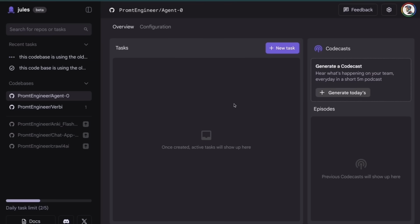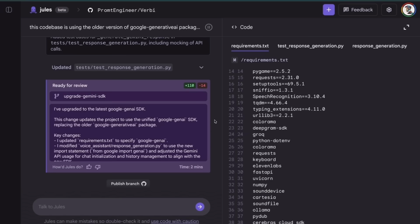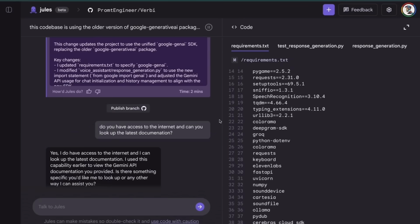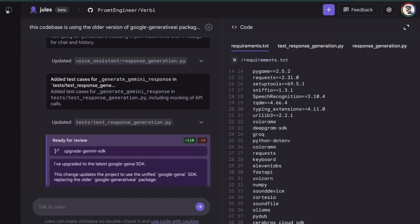Okay, I still have to test this thing a lot more, but it seems like it is pretty neat. Anyways, do check it out. It's available for free. You can run 5 tasks, and do let me know how this works on more interesting projects. Okay, this was a quick overview of Jules. It does look interesting from my initial testing. In terms of the capabilities, I think we need more thorough testing. So if you get a chance to play around with it, definitely let me know what your experience is.